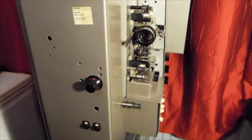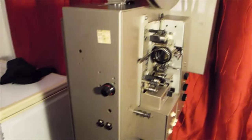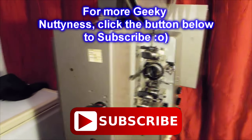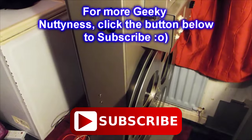That is the Philips FP-16, which is what we think the model number is. Yes, it's been a long time coming, but finally we got it here. Now we just got to get the bugger working.